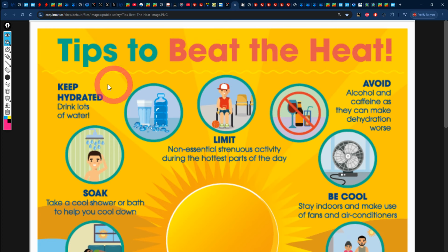And I cannot stress enough the importance of staying hydrated. Drink lots of water throughout the day. Even if you're not thirsty, put away those sugar drinks. Drink water instead.